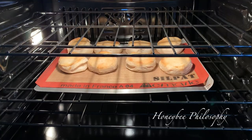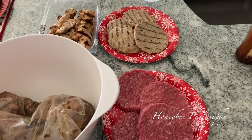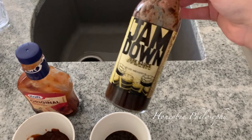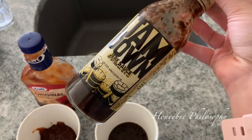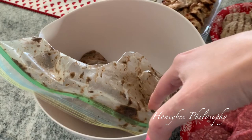Getting all the meats ready for Chris to barbecue tonight. We got two different sauces. This is the jerk chicken sauce that we got in Jamaica on our honeymoon. Jam Down jerk sauce. It's spicy and super delicious. If you ever go to Sandals Resorts and they have this, 100% suggest it. And I'm kind of sad that we're almost out of it. So we have that, and I already marinated the chicken breasts here.